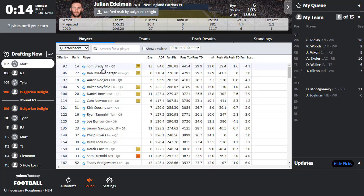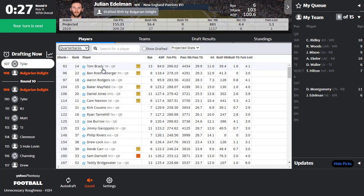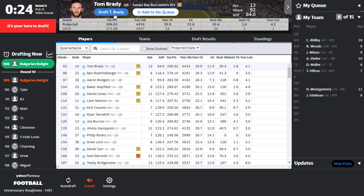As far as how I would grade this team, I'd probably give it a B to a B plus. Ekeler would be a lot higher on my board if this was full point PPR scoring, so I'm going to dock myself there a little bit. Montgomery, you could argue, did we reach on him? Considering the injury situation, but I felt like we needed to get a third running back, and we saw our choices at that point in time kind of be taken away from us, so that's why we went with it there. But it's our turn to draft, so let's add Tom Brady.